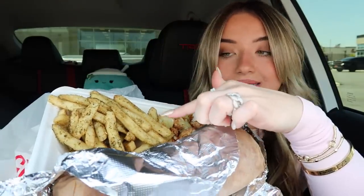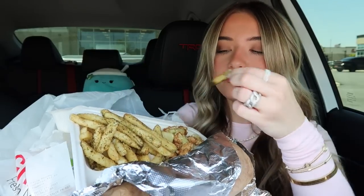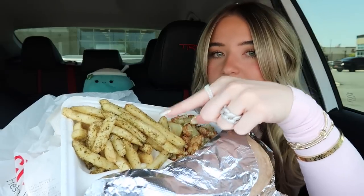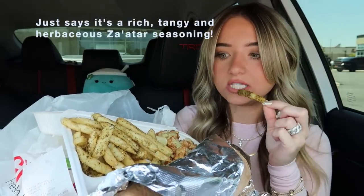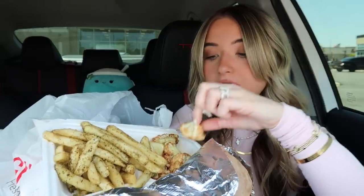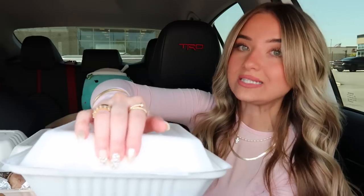These are the za'atar fries. Let's go ahead and try these. These look good. Oh my gosh, they are good. I don't know what it is on the fries. I'll try to pop it up on the screen what this seasoning is, but this is really good. And then the little fried cauliflower, that looks amazing.